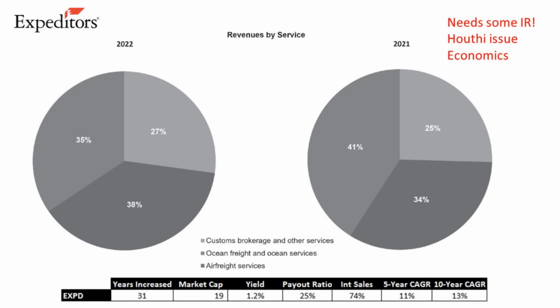Now, I wanted to touch on the other 2 smaller names. If you saw a recent presentation on Jesus's portfolio, he looks for growers, not showers, so he might find these 2 companies interesting. Expeditors. First of all, this firm needs some investor relations. You can't just take your 10K, slap a 2-page cover sheet on it, and call it your annual report.